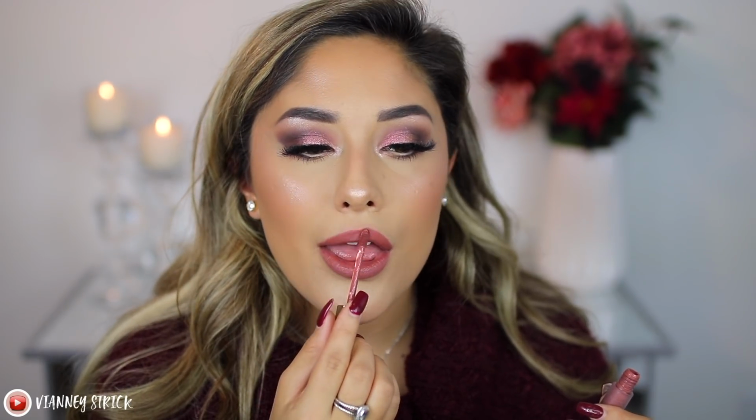I apologize. Alrighty, so now I'm gonna set my face with an oldie but a goodie. This is one of my favorite setting sprays and I haven't used it in a long time. This is the Ciate Dewy Setting Spritz.